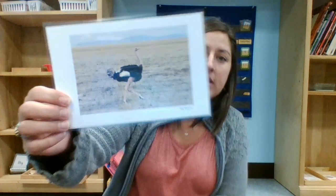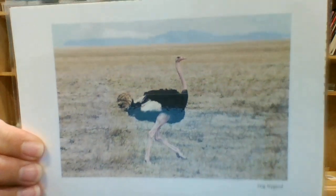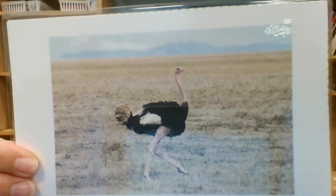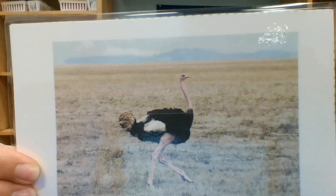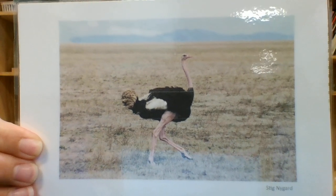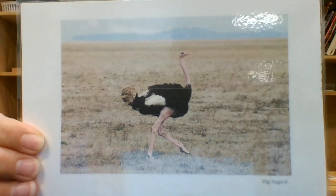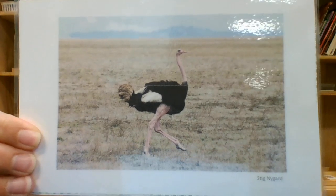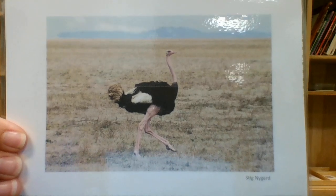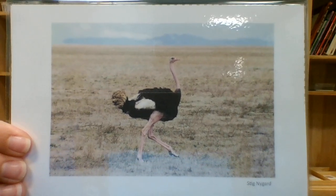All right, so I'm going to start with the ostrich. I'll put the picture up here so you can see what an ostrich looks like, and I'll tell you about it. The ostrich is the world's largest bird and is found in the grasslands of Africa. It can grow to a height of 8 feet. Whoa. It does not fly. It has long, powerful legs for running and can reach a speed of 43 miles an hour.